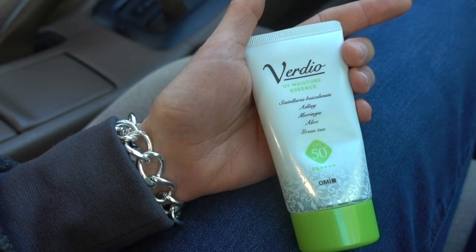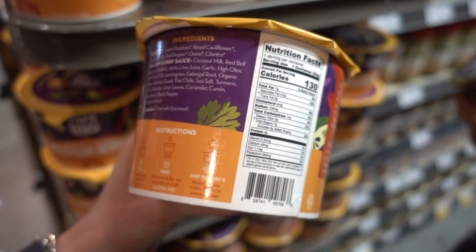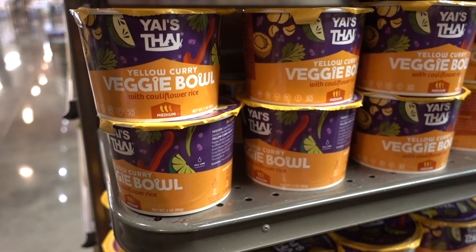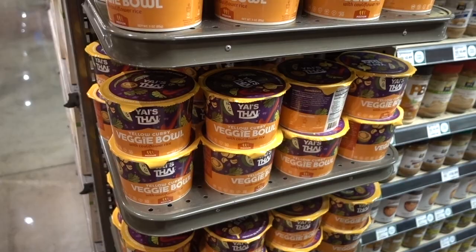You guys know how much I love my riced cauliflower. I was looking at these veggie bowls, and they don't seem that horrific in terms of sodium. It's only 6% of your daily sodium. That's pretty good for an instant soup. One of these is 130 calories. Medium spice. They have yellow curry, Thai stir fry. Here's a pad Thai one. Ooh. Yeah, they're vegan, cool. This one's even less, 120 sodium. Probably doesn't taste like anything.